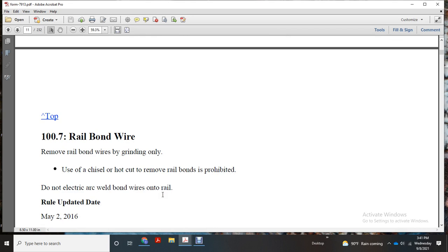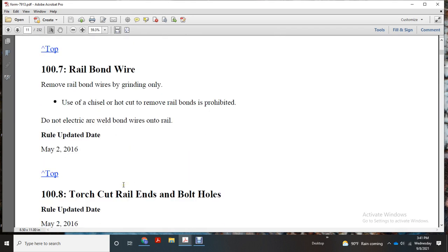107 The rail bonded wire. Remove the rail bonded wires by grinding only. Use of chisel or hot cut for the removal of rail bonds is prohibited. Do not electrical arc weld bond wires onto rail.